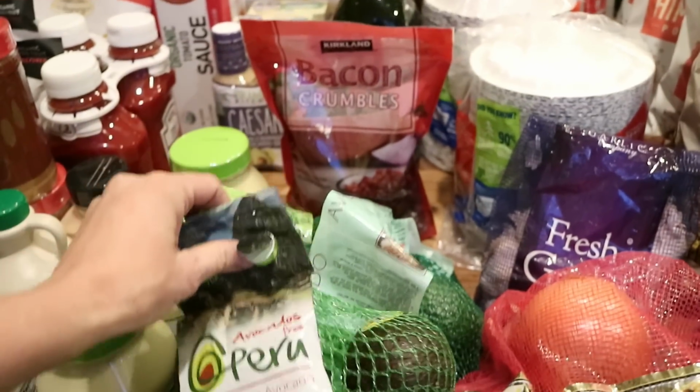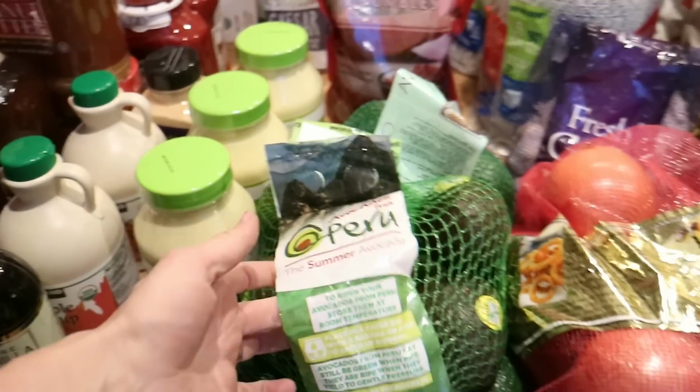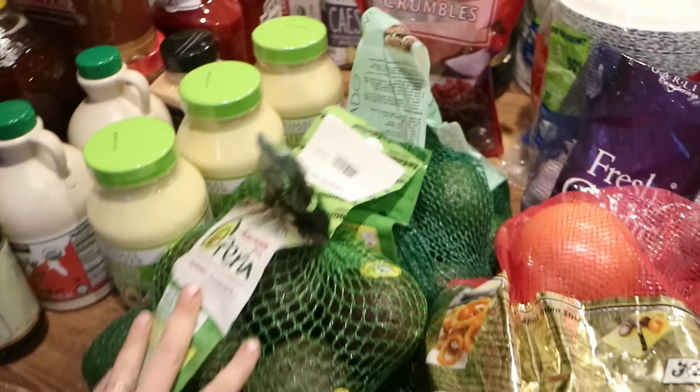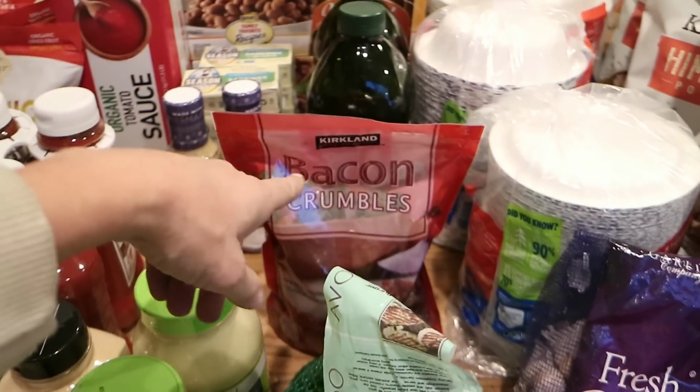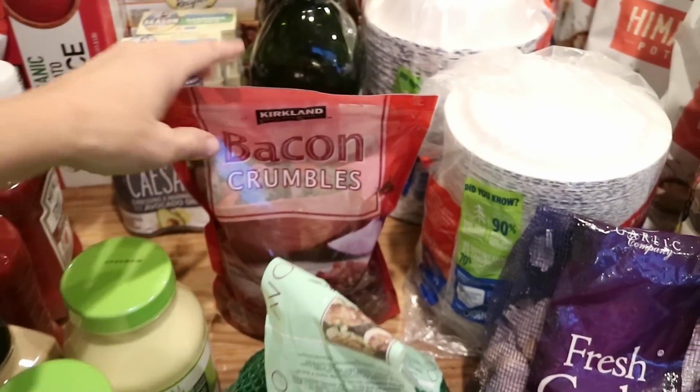Okay, avocados were a good price finally. They were $4 something for a 6-pack. And so I think I bought 4 bags of those. Yep. 1 bacon crumbles. We like having this on hand to use in things like scrambled eggs.